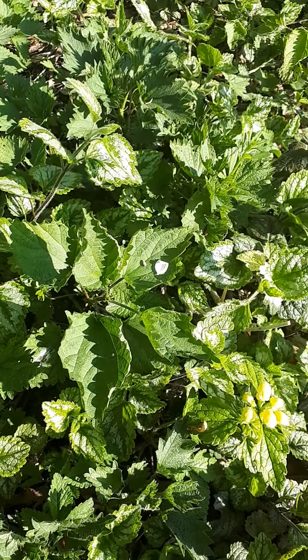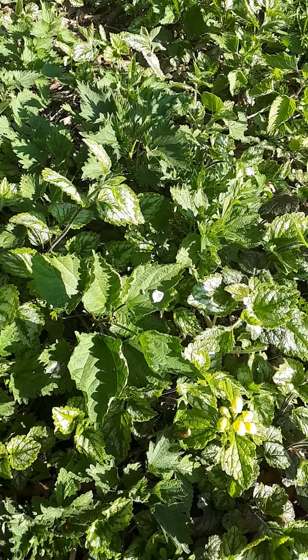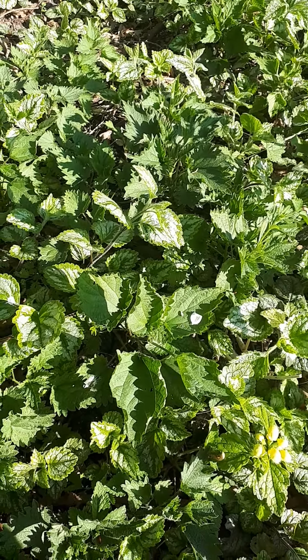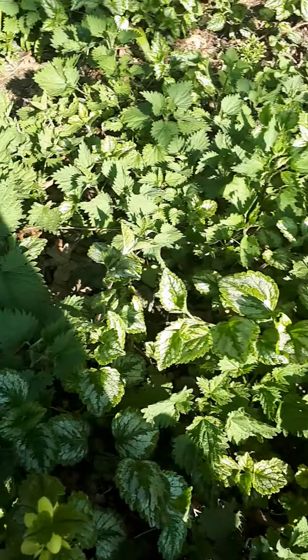I'm not going to eat it raw. I know some people do like to tell me that they enjoy rolling up stinging nettles in a certain way, popping them in their mouth, and then they don't get stung. I don't really do that. I put them in cooking, put them in smoothies, whatever. But make sure that the stings are not active.